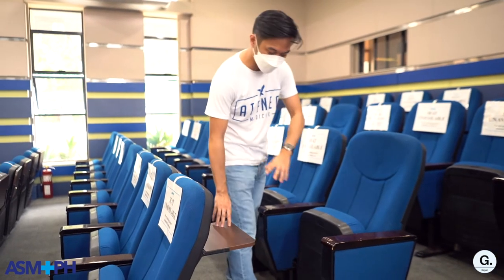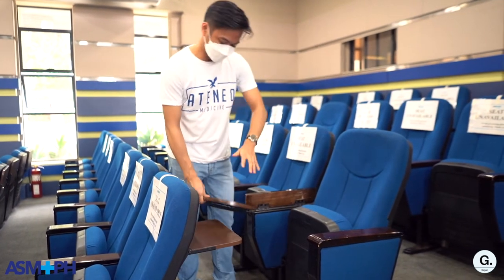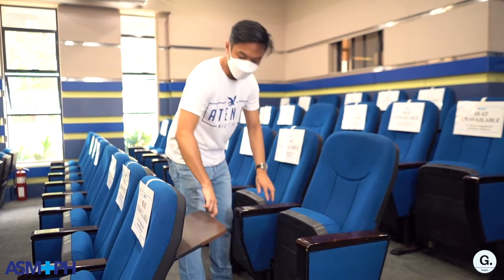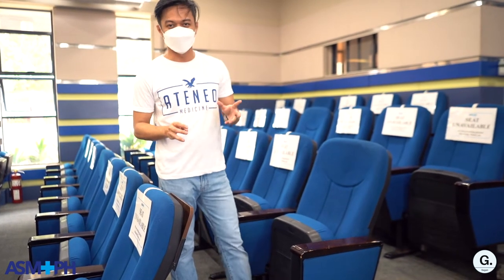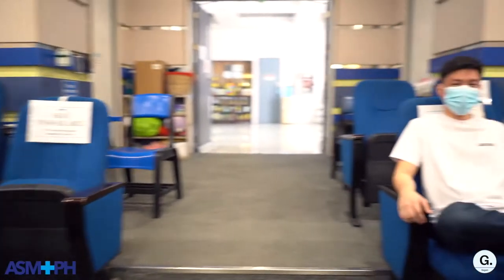And you also have your table here, and another table here. So this is where you can put all your stuff. Ayan. So it's very, very comfortable talaga. And it makes listening to lectures the entire day a bit more manageable. So as Gio is demonstrating right now.